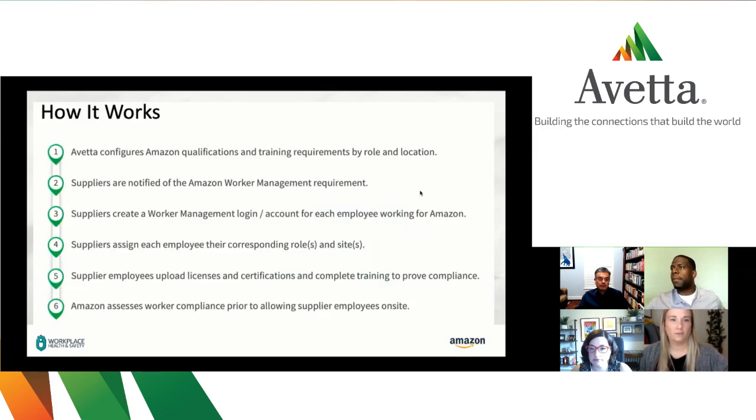So how this process works, the first step is we'll work with Amazon, again, hand in hand to determine exactly what qualifications and training requirements they need. And again, these are configured based on two different triggers. So based on the role that you're performing, obviously we'll ask for different documentation from a welder than say a driver, as well as the location that you're performing those tasks, because site orientations may differ from location to location.